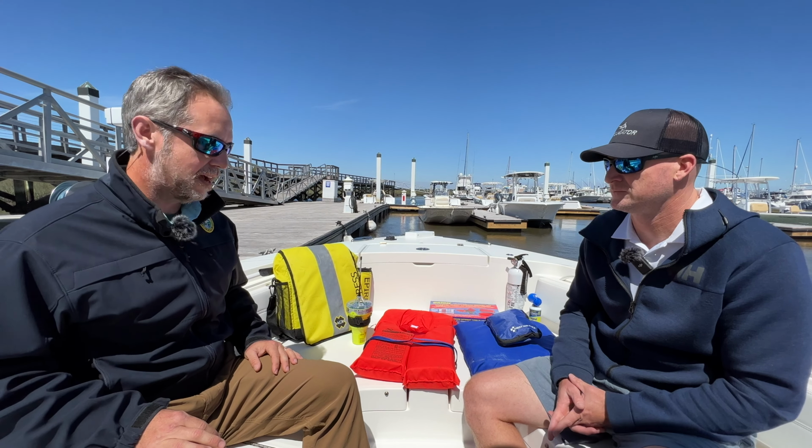So don't wait until the boat's going down to get help. Go ahead and send that message out so that you can have rescue coming to you sooner rather than later. Another thing to do is, if possible, stay with the boat. Even an overturned boat a lot of times will have trapped air and it'll float for a long time. So if you're able to stay close to that boat, that's going to give you a better chance in an emergency situation.